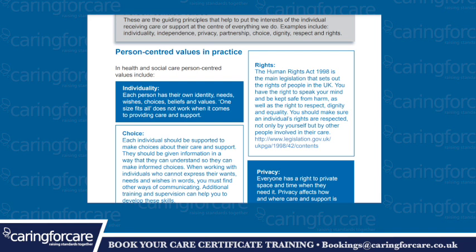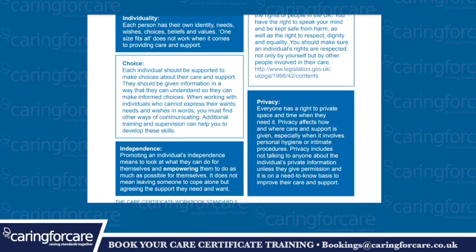You have the right to speak your mind and be kept safe from harm, as well as the right to respect, dignity, and equality. You should make sure an individual's rights are respected, not only by yourself but other people involved in care. Choice. Each individual should be supported to make choices about their care and support.